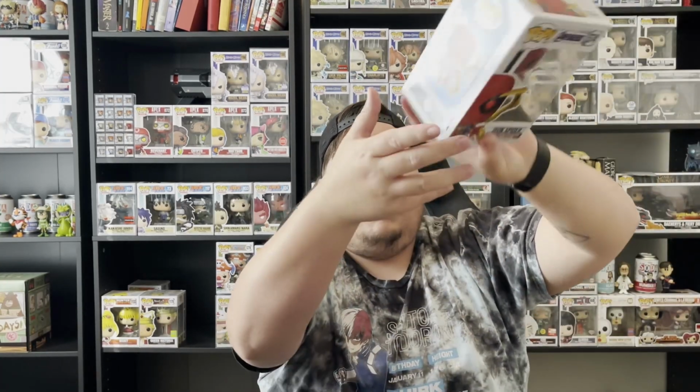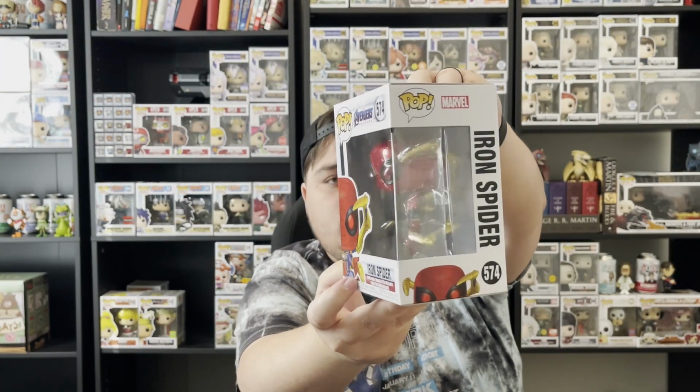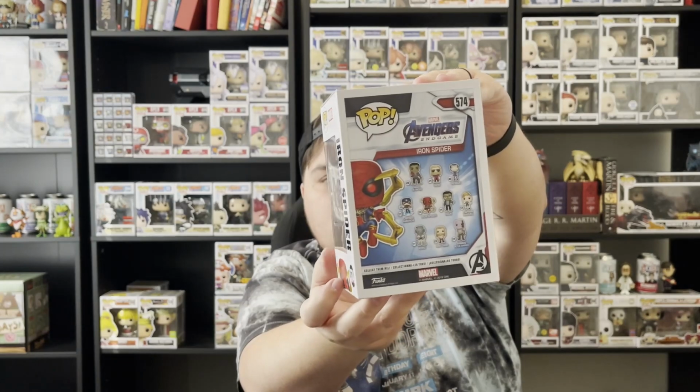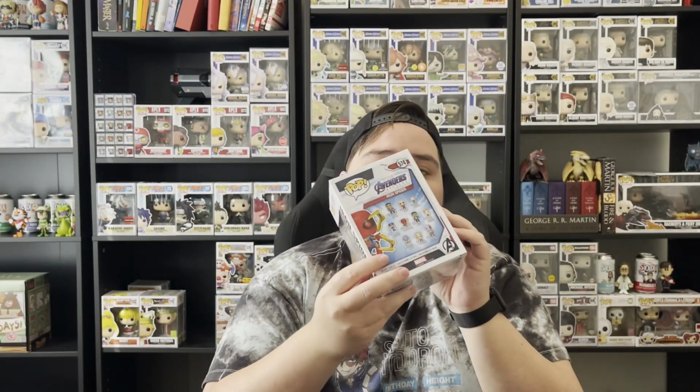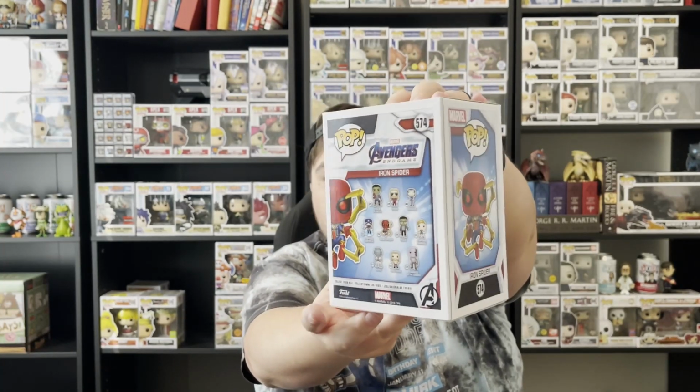First one up is Iron Spider, I believe, from Avengers Endgame. Honestly, not bad. I'm not seeing any damage on this. The damage runs can sometimes have some damage on them, but honestly, from what I've seen from other YouTubers, a lot of it is pretty much not damaged pops.